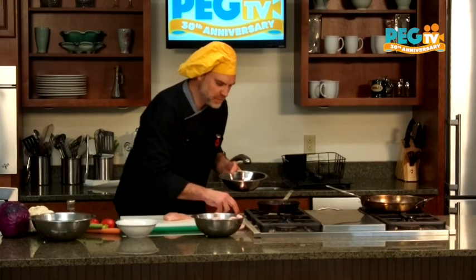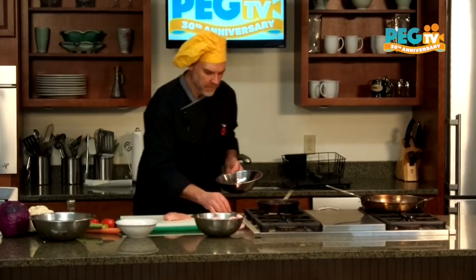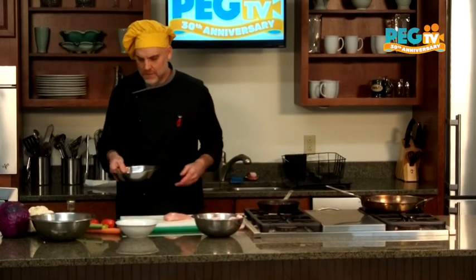and this is a Chesapeake spice. It's a crab spice called Old Bay. That's one of my favorites. I'm going to use a little Old Bay. Give this kind of a mix. All right.